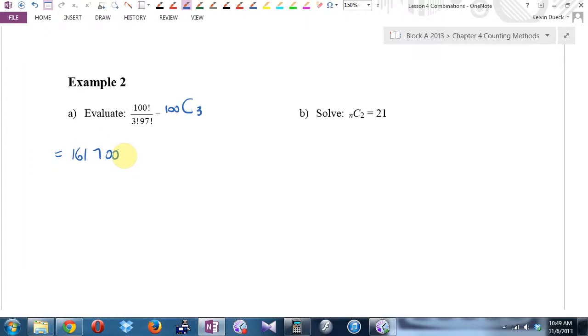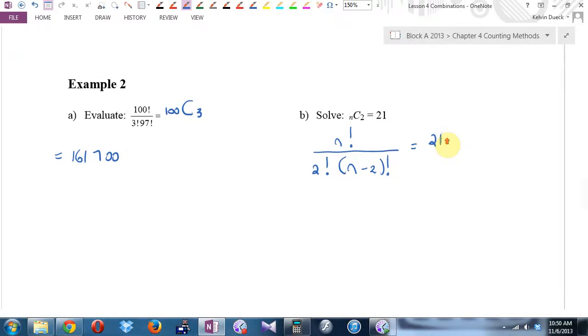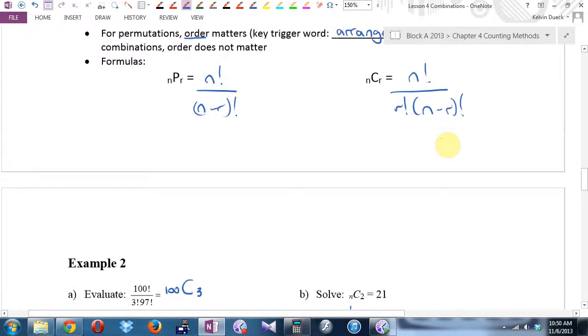Let's prove it algebraically. N choose 2 means n factorial all over 2 factorial n minus 2 factorial. That equals 21. Because that's how we defined choose. We said choose, that C there means the first thing factorial divided by the second thing factorial, the first thing minus the second thing factorial. Let me scroll up. See, it does match that.